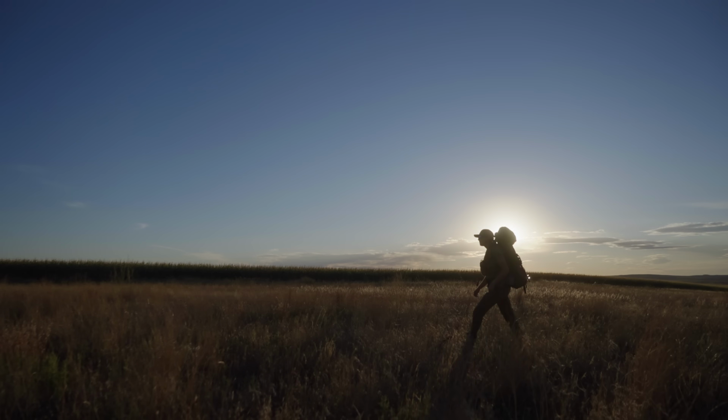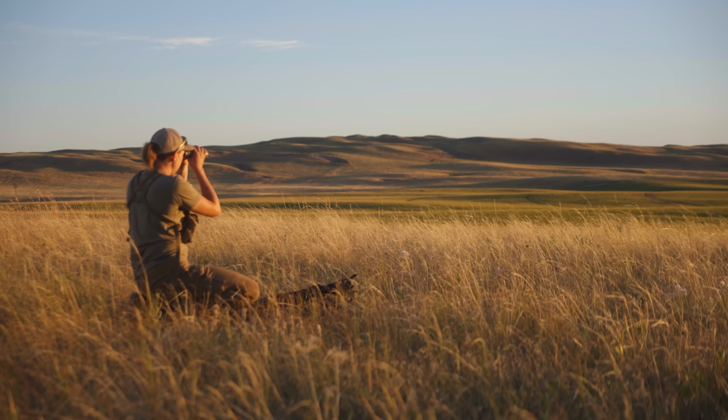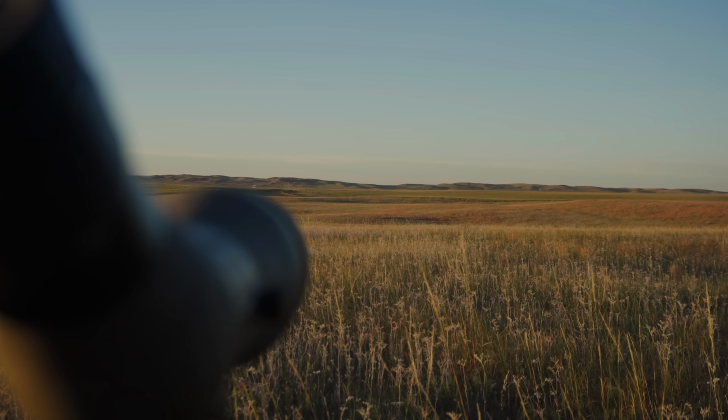So this evening I'm just sitting up on a good glassing knob. As it cools off this evening, things will get active, and I'll get a pretty good idea of where I want to set up.